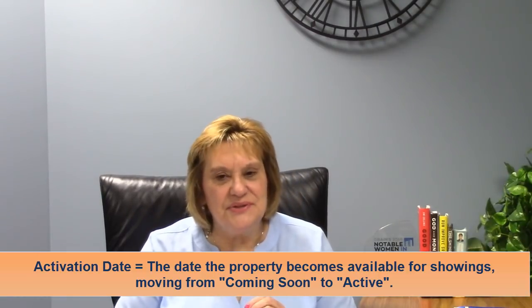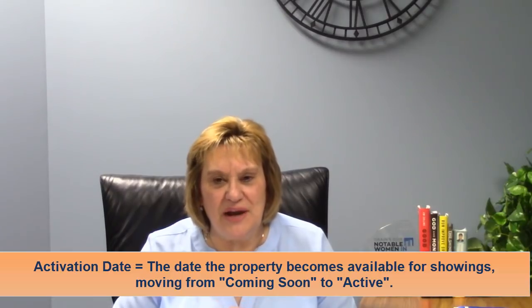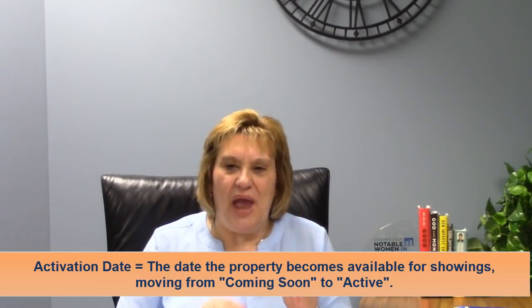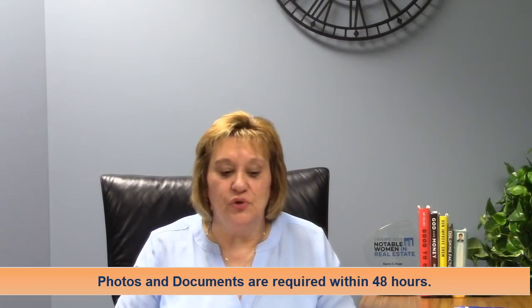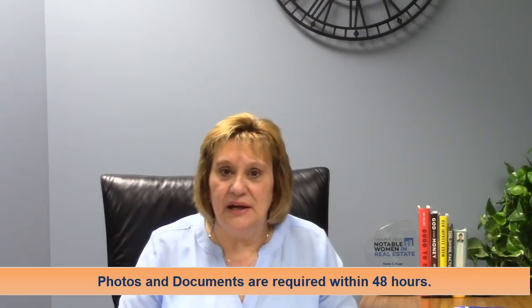What will happen is, at 12:01 a.m. on the date that you show as your activation date, that status changes from coming soon to active, and it is then available for showings. You can change the date to be sooner, but you cannot extend it past the 5 days. You must include photos for the property, and you must include all of the appropriate documents within 48 hours, just like any other listing.